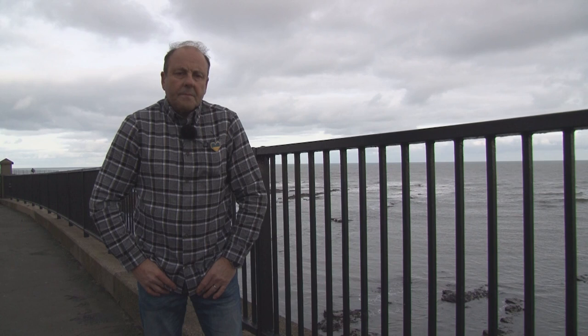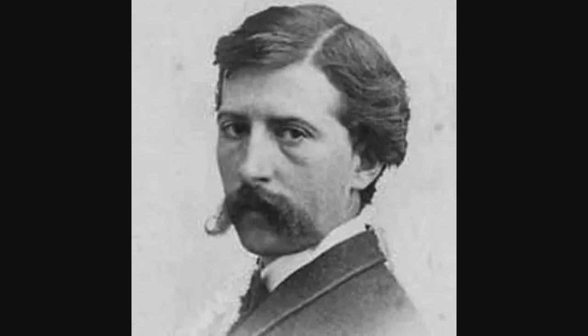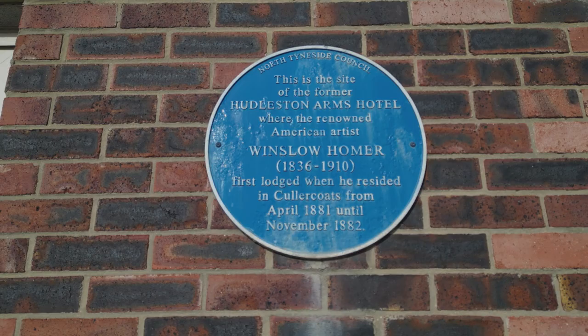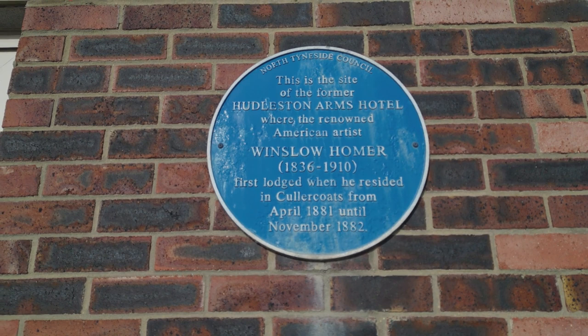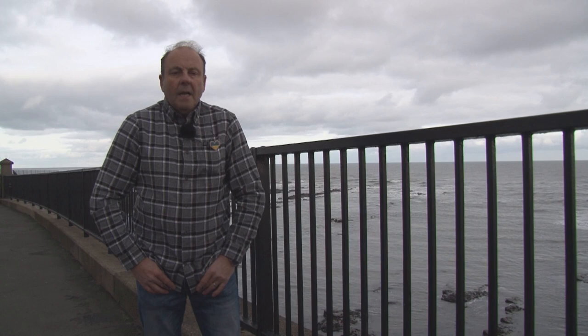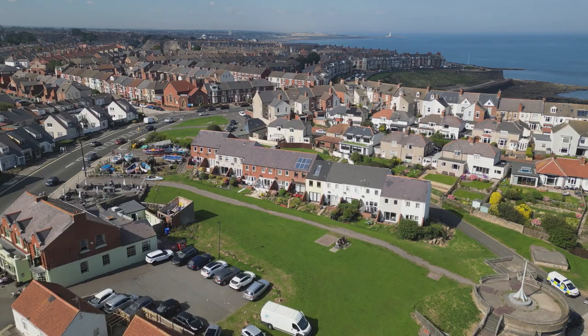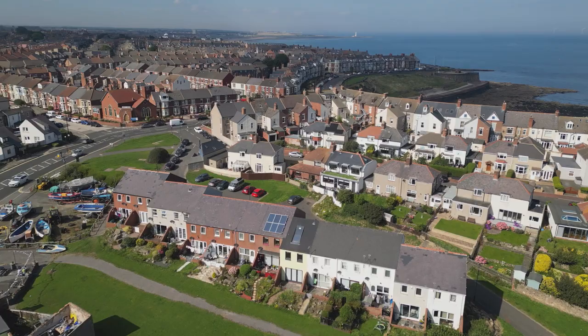The artist at the head of this group was an American landscape painter called Winslow Homer, famous for his marine landscapes. He lived in room 17 of the Huddleston Arms, later the Bay Hotel, for a whole year between 1881 and 1882. He rented a small studio across the road at number 12 Bank Top, and that was demolished in 1930.